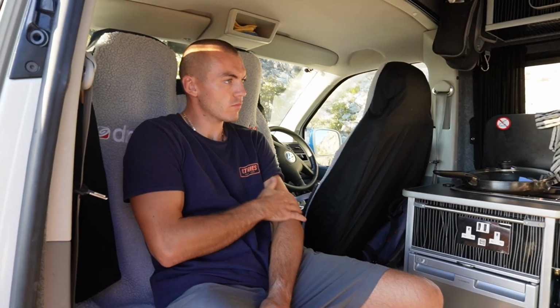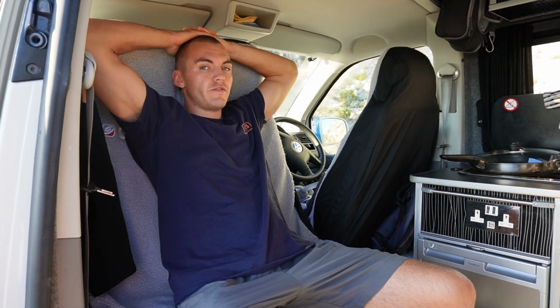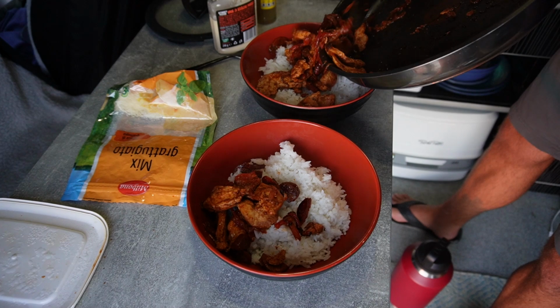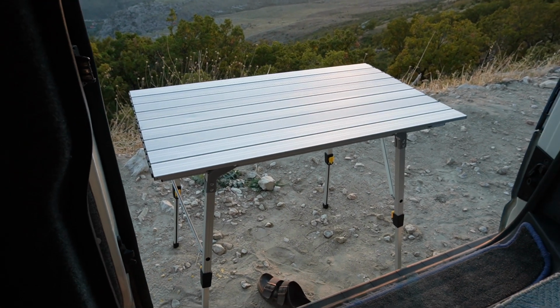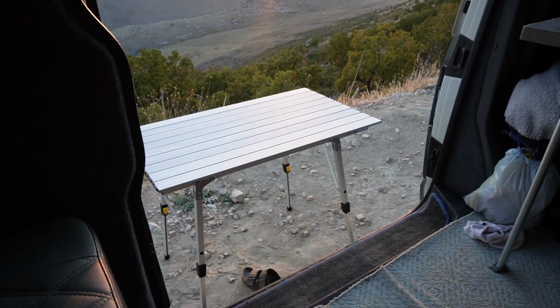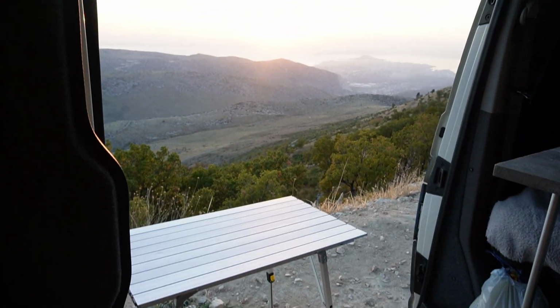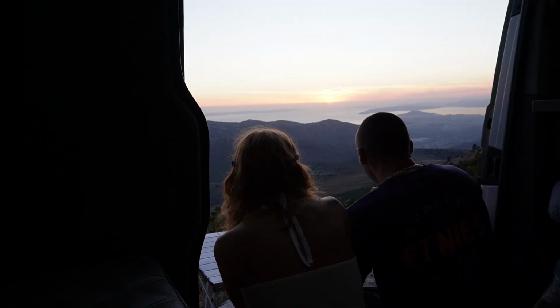But it is nice to just get out and have a minute. What's on the menu for tea tonight? Rice, if I can get it to cook well, and then leftover fajitas to put on top of it. We've decided to utilise the table being out, and we're too lazy to get the chairs out, but we'll use the step as our seat for tea tonight and enjoy this really nice sunset.